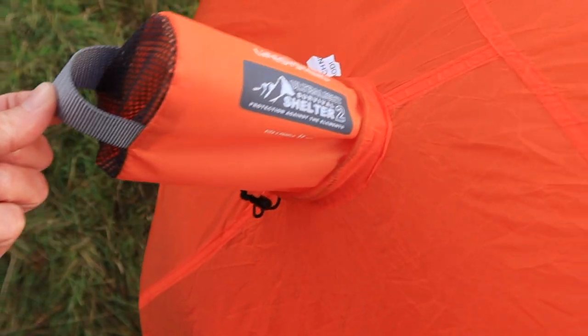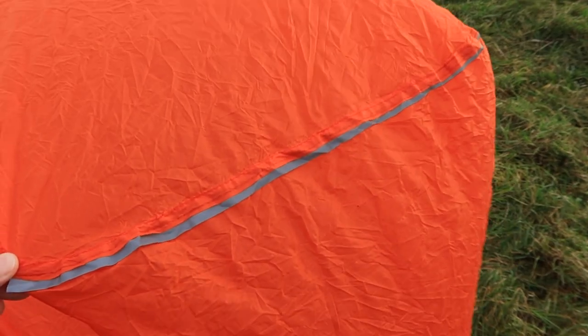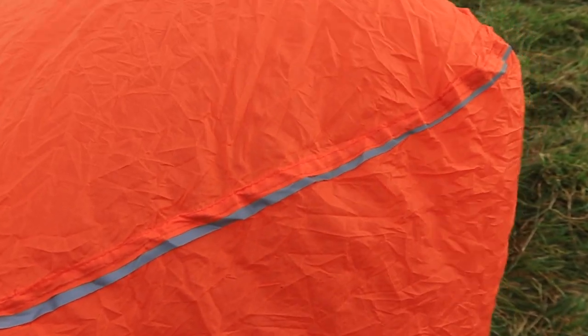This one is made out of 20D siliconized nylon fabric with 5,000 millimeter hydrostatic head. It has an air vent which doubles up as the stuff sack, and it also has the waterproof seating panels, both sides. So I'm sitting on one down here, and I have currently got my bag at the other end down there, so you can see that one there, just there. This also has reflector panels for increased visibility.